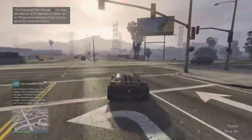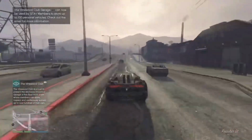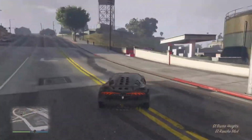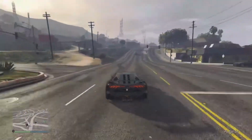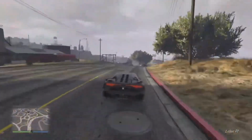For $725,000, I promise you, you will not be able to find a sports car, at least, that performs better and looks better than the Pegassi Zentorno. Absolute legend, and I definitely couldn't make a vehicle list without including this car. It definitely had to be included in the top 10. So I'm very happy to start off the list with the Pegassi Zentorno, and now let's move on to the next vehicle.